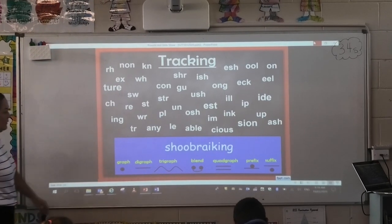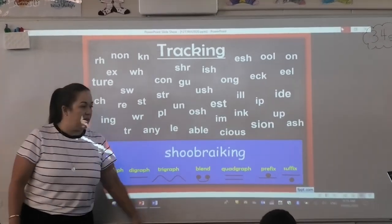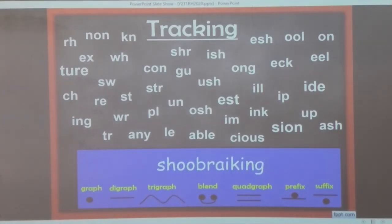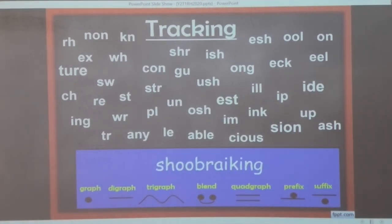Write as many words as you can. Starts with, like shark. There's a clue. It's a digraph. What's this one? It's a blend. What's your single file blend? Good girl. Good job. And the suffix. Okay, it's a graph.